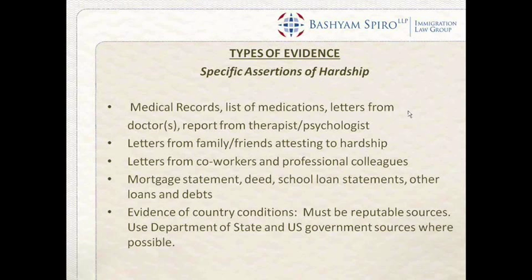Letters or affidavits from friends or family members, I think these are only good if they can attest to a certain kind of hardship. Co-workers and professional colleagues, especially if you're trying to use a professional or career hardship. Documents to prove whatever the financial hardship is: mortgage statements, school loan statements, credit card bills.